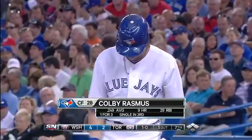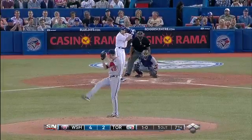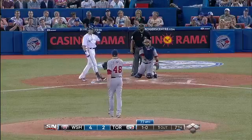Colby Rasmus 1 for 3 with a single. He's hit 2 balls right on the money. One of those, a one-hopper to second base that ate up Espinosa, who eventually threw him out. But in the 3rd inning, Rasmus could not have centered a ball up anymore as he singled to right field.